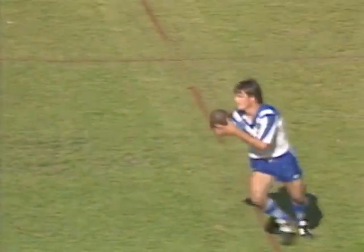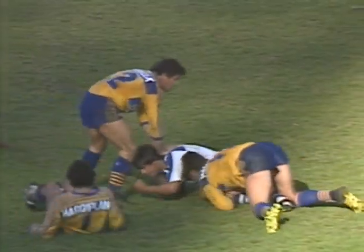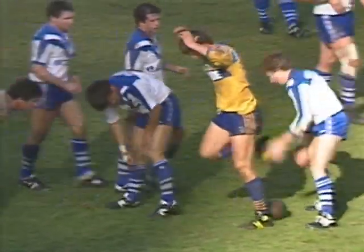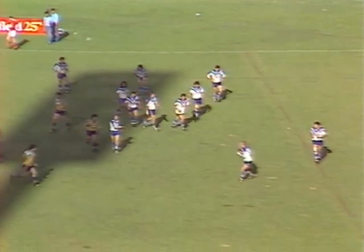Well, Canterbury have got to take stock of themselves here. They're behind 14 points to 0. It seems very difficult for them to get back into this match, but what they've got to do is just keep sticking at their game plan, working away, and they've got to hang on for longer than Parramatta are prepared to. If they try to play catch-up football, they're going to get even further behind.